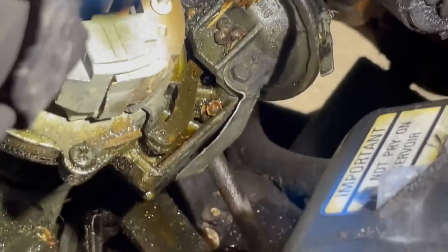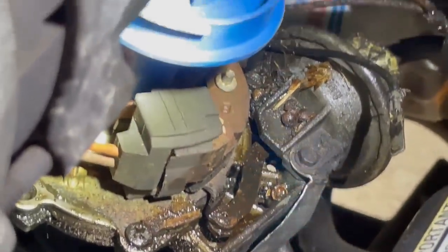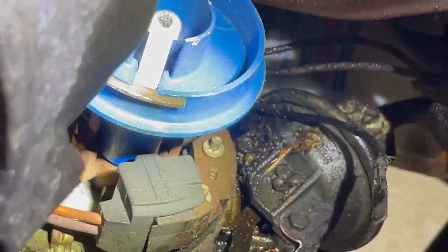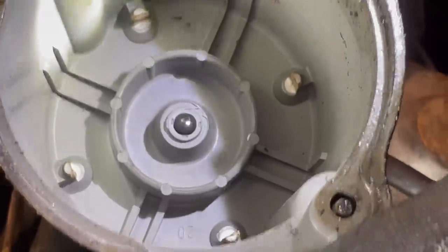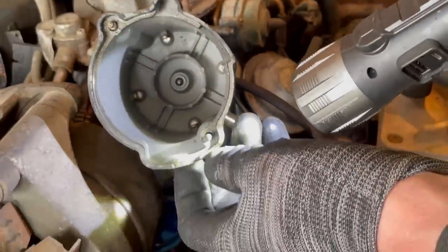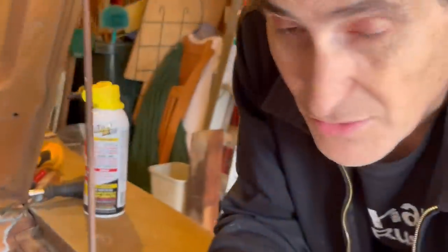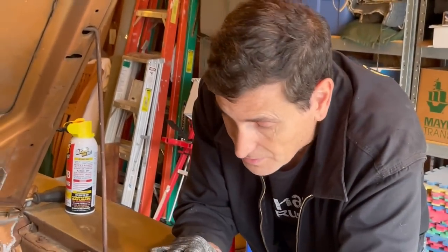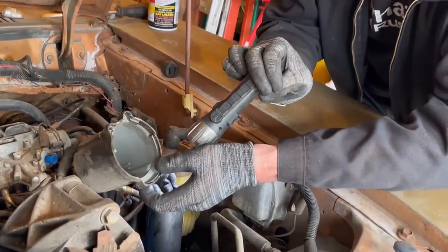We got the cap off, and that rotor is very scored. You can't really tell because the flashlight's shining on it, but that rotor is really scored. So we're going to pull that out. That rotor's been in there a very long time. This cap looks decent, but it's real dirty underneath. And the problem we have is that this screw on the cap is crossed, so we're not able to tighten it up. So I'm going to have to figure something out with that, because I just don't want to keep crossing it in there, and maybe the screw breaks and then we're really in trouble.